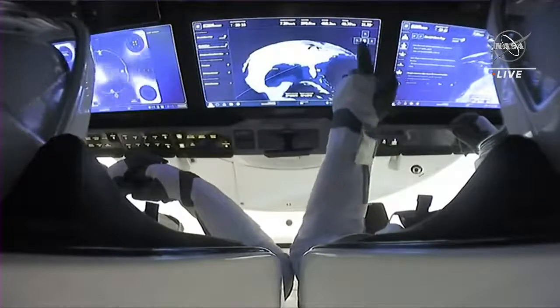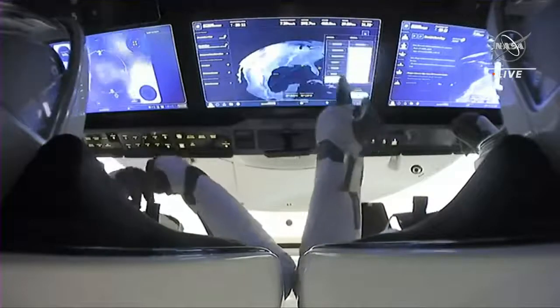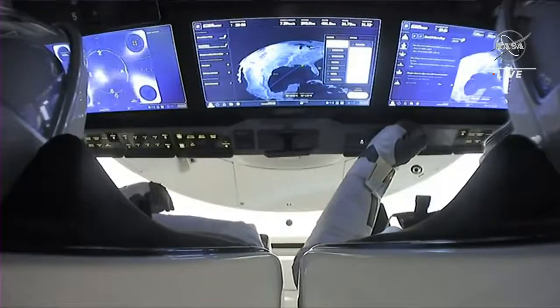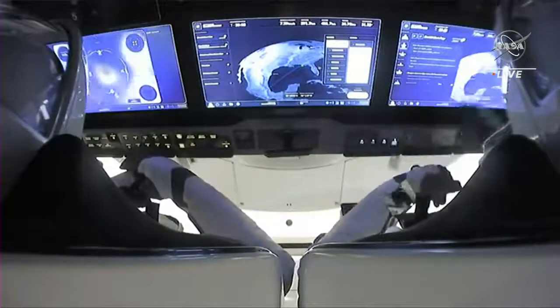We're still tracking this deorbit burn, getting reports that the flight path angle is valid. Everything looking nominal for this burn. And we should have about 1 minute left.